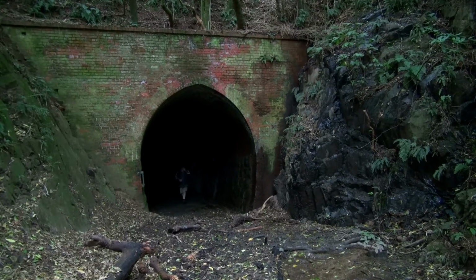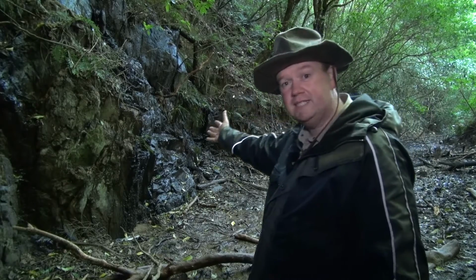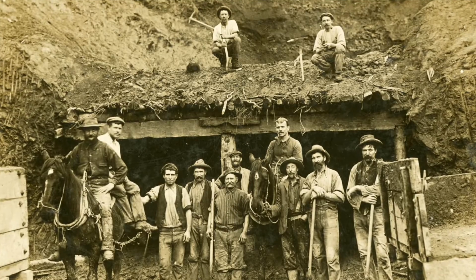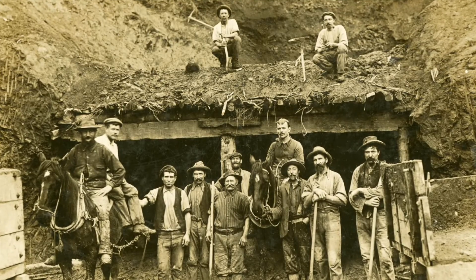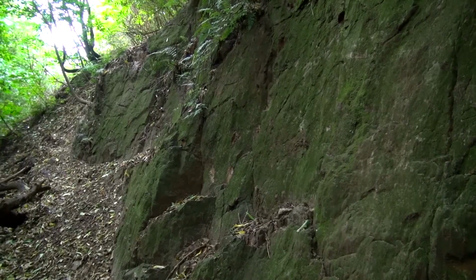You know, you really have to admire the workers back then. They would have had to bore their way through this rugged and rocky landscape with just picks and shovels. No such thing as big earth-moving machinery back then. Just simply brute force, sweat, and sheer determination.